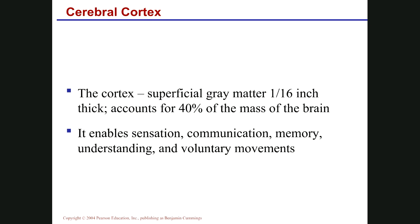And because it's so folded up, there's so many of these gyri and sulci that if you were to measure how much of it is, it's about 40% of the brain mass. And the cortex is where all of the things that make you a person are located. This is where your memories are. It's where your personality is. It's where you make decisions and communicate. It's where you tell your body to move. All those things are located in the cortex.